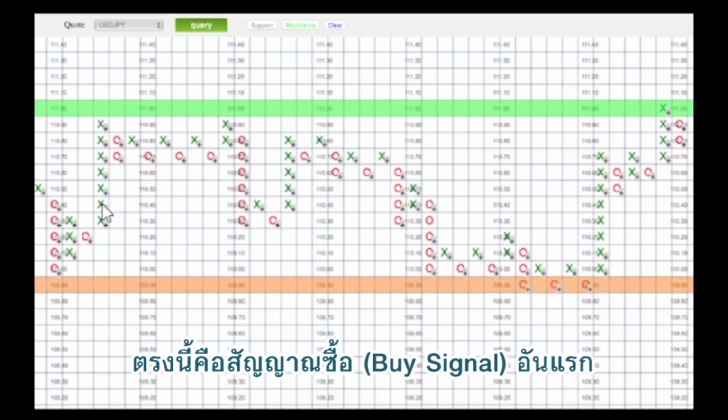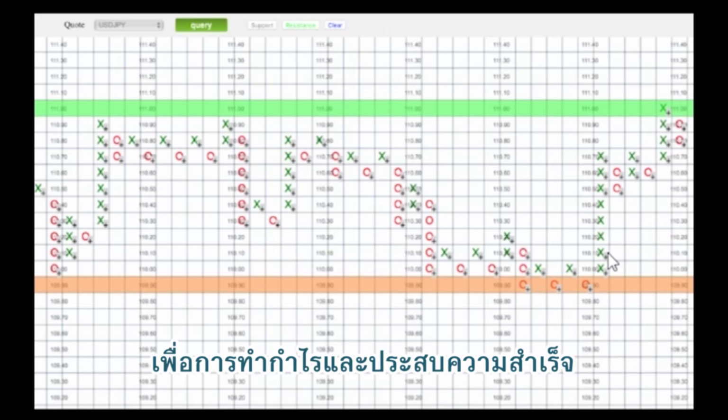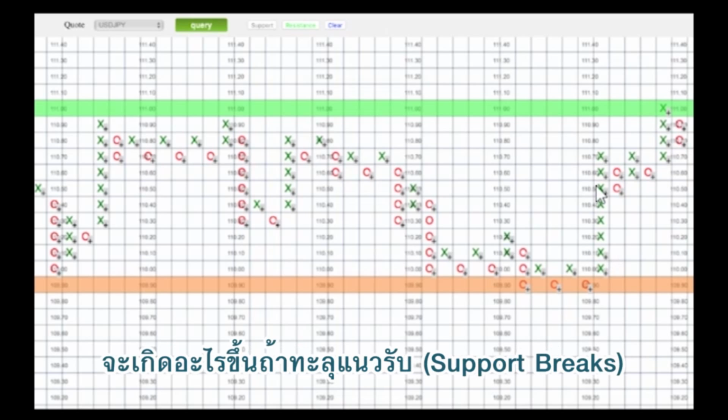There's your first buy signal. There's your sell signal. There's another buy signal. It's telling us everything we actually need to know to trade, make money, and be successful. What happens when support breaks?